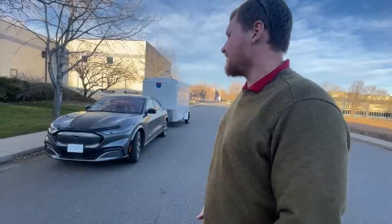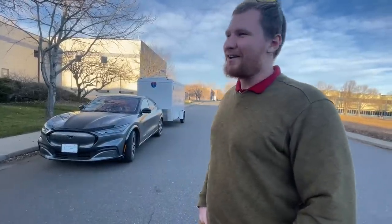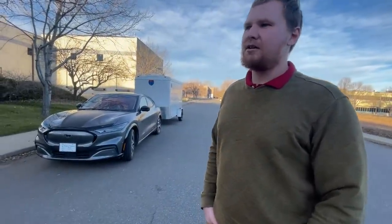But I don't see any Teslas pulling trailers. I know, it's weird. I might be one of the first Mach-Es to tow a trailer, especially a big one like that. Is the Mach-E pretty stable? I mean, 5,000 pounds. Yeah, I don't hardly feel it.